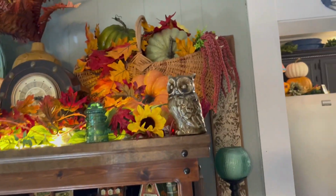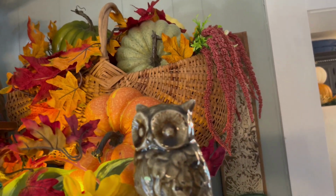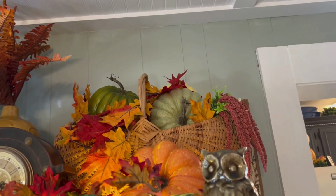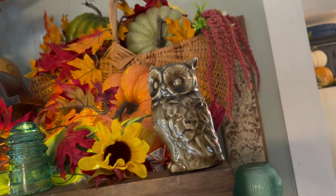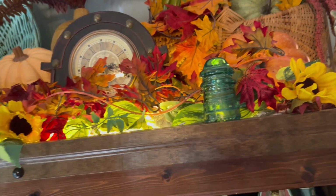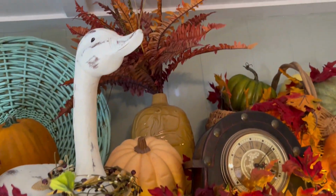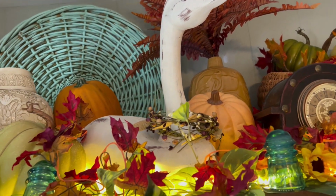So up there is a humongous basket I got at an estate sale. And again, see how I love this blue-green background that I have now in here with the fall colors. It is just so pretty. I love it. And I just added some more fall leaves on top of the green leaves that I have out year-round, and tucked some pumpkins in. And again, most of this stuff is thrifted as well.